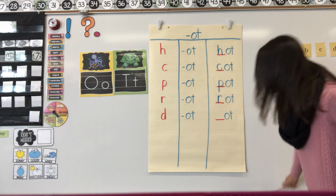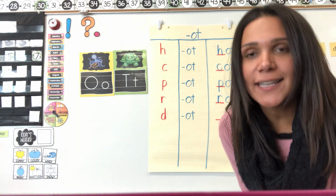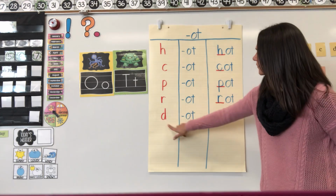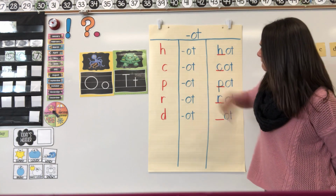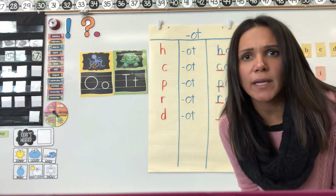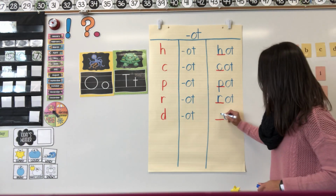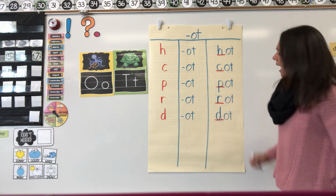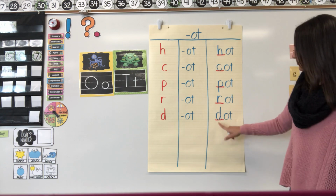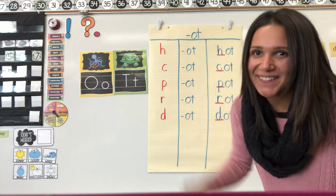All right, my friends, I have my handy dandy wand. Wait a minute, I forgot something. Let's look. What did I forget to do? I didn't write or spell dot. Can you guys help me? Thanks. D-O-T. Okay, dot. Echo me. D-O-T spells dot, dot, dot. All right, now we're finished.